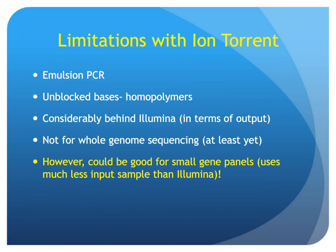The limitations with the Ion Torrent are, first, that it uses emulsion PCR as the way to amplify DNA fragments. The bases themselves are unblocked, and this is very similar to the 454 platform, and this results in a large problem when you have long homopolymer stretches because all of the bases are added, and it's difficult to discern differences between 7 bases, 8 bases, 14 bases, 15 bases, etc.